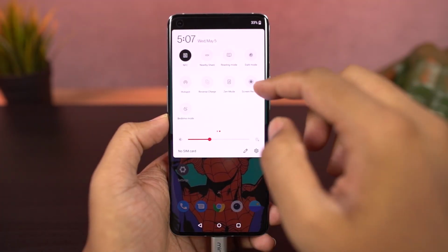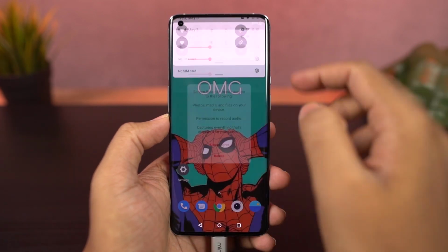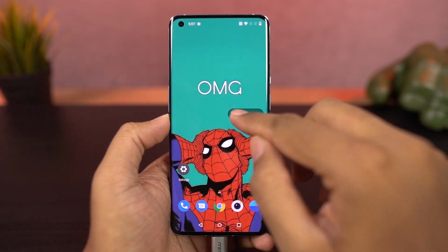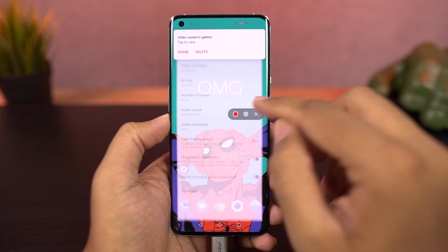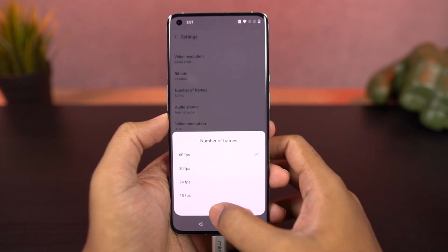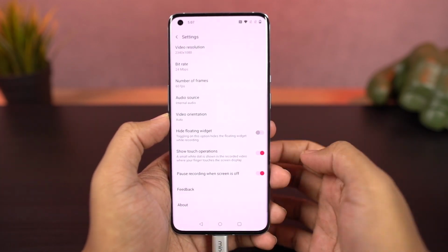Next we have a screen recorder built into the phone. Whether you want to just record your screen for a random purpose or for a tutorial, or if you want to record your game, then you can do all that from your phone with a built-in feature. You can access it from the toggles. You can also change the resolution, bitrate. You can even change the audio source and set video orientation.